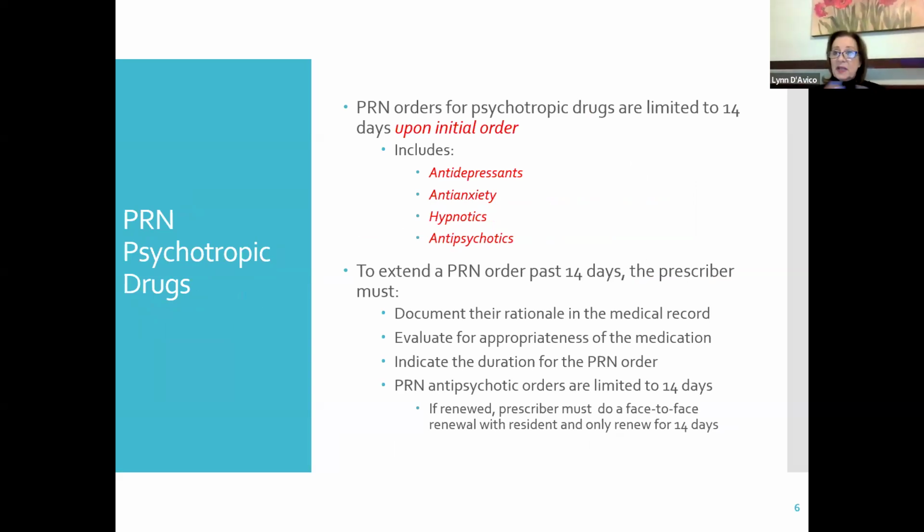So someone comes to your facility, and of course, you're coming to a nursing home. You're going to be scared, nervous, fearful, anxiety. So, yes, sometimes they put them on lorazepam 0.5, whatever anxiolytic they put them on, PRN. That's an initial order. And if it's PRN, it can only be 14 days.